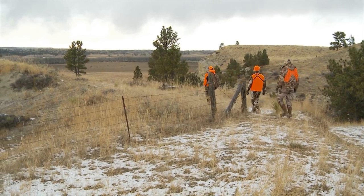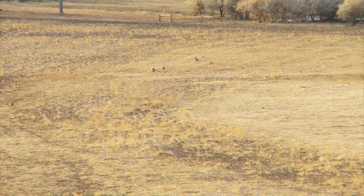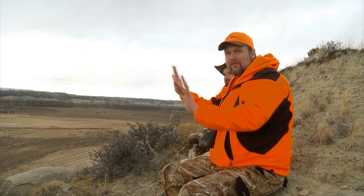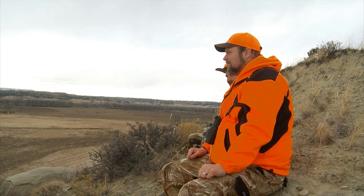As Steve, Phil, and Rick get into position, the whitetails begin to leave the river bottom and head for the alfalfa fields to feed for the evening. We're in the game. We've got 1, 2, 3, 4 bucks in front of us right now, way out there. But the gate to the field is right around the corner here. We got them. If they want to go up to the alfalfa field, they got to come by me.